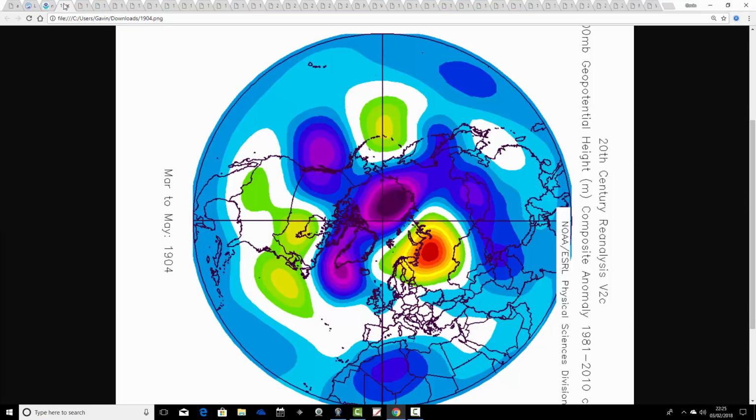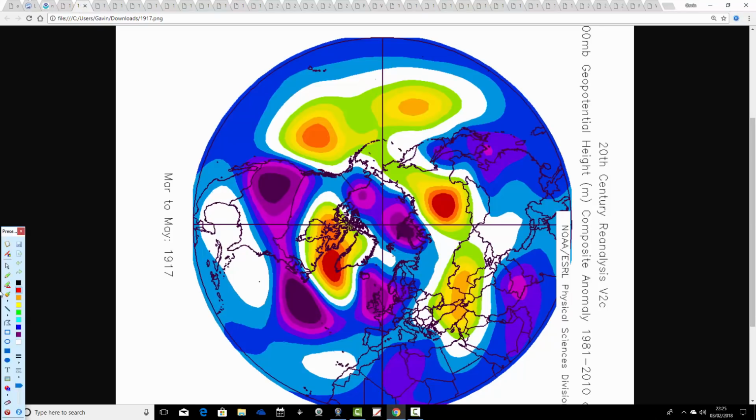So our first spring is the spring of 1904. This spring is following the La Nina event of 1903-1904, going back to ENSO neutral through the spring of 1904. And this looks like a very unsettled spring to start us off. So we've got a deep area of low pressure in the northern Atlantic, and we bring the jet stream through like that. So that looks like a very unsettled, not particularly cold because it's Atlantic driven, but certainly a very unsettled spring in 1904.